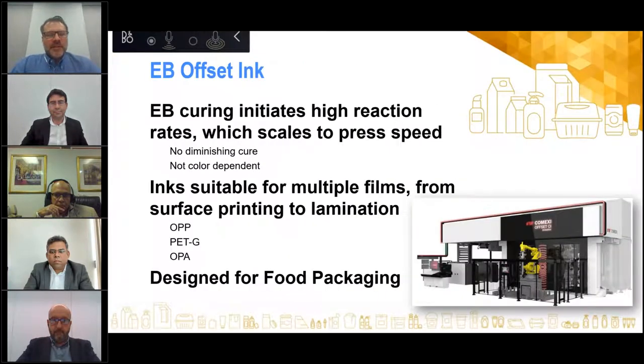So one print technology that helps printers and brand owners achieve sustainability opportunities mentioned already are EB offset inks. One of the big advantages of EB inks over other technologies is the consistent degree of cure or drying associated with the EB cure technology. Essentially the printer can dial in a target level of energy exposure, and the electron beam unit is programmed to automatically adjust with the press speeds.